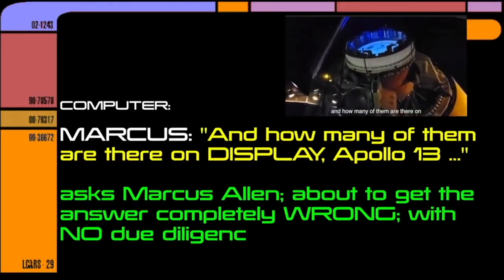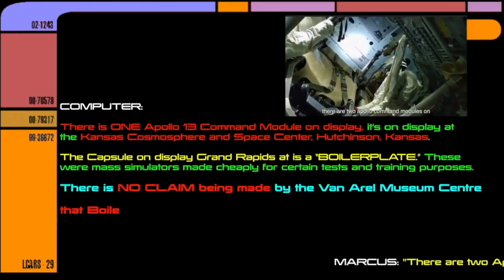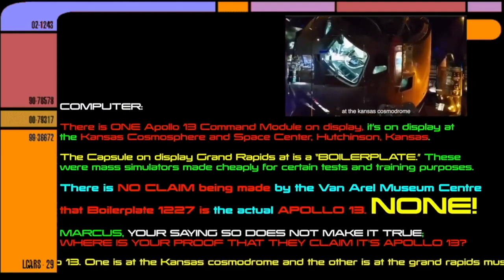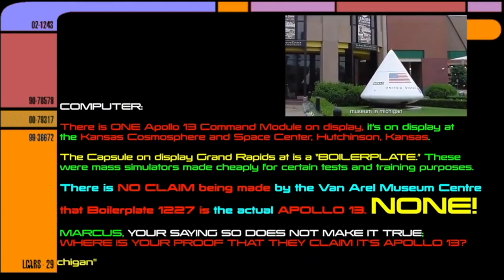And how many of them are there on display, Apollo 13? Two. There are two Apollo command modules on display claiming to be Apollo 13. One is at the Kansas Cosmodrome, and the other is at the Grand Rapids Museum in Michigan.